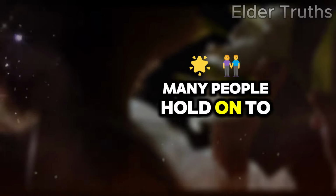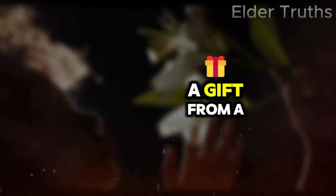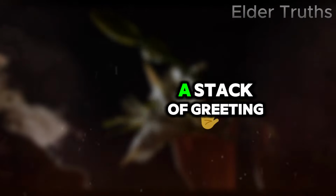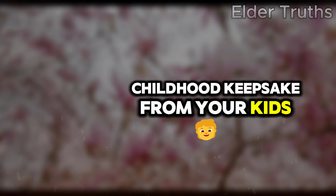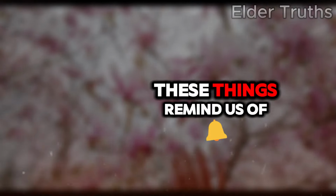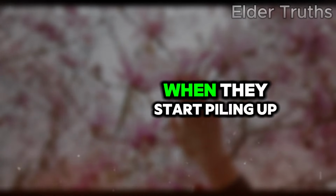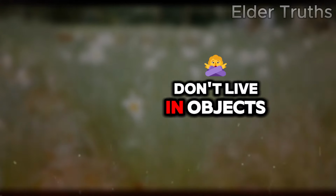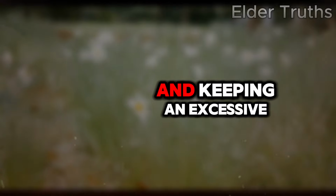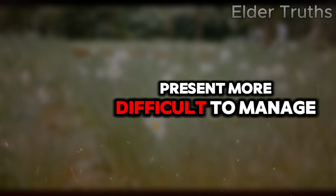Many people hold on to sentimental items because they feel guilty about letting them go. A gift from a relative who has passed away, a stack of greeting cards from birthdays long ago, childhood keepsakes from your kids or grandkids. These things remind us of important moments, but they can also become overwhelming when they start piling up. The truth is, memories don't live in objects, they live in you. And keeping an excessive amount of sentimental clutter doesn't honor the past. It just makes your present more difficult to manage.